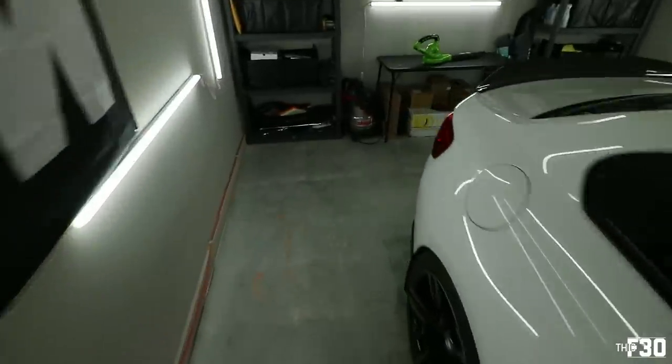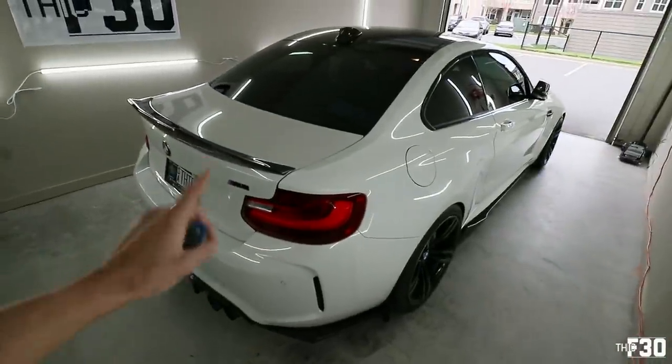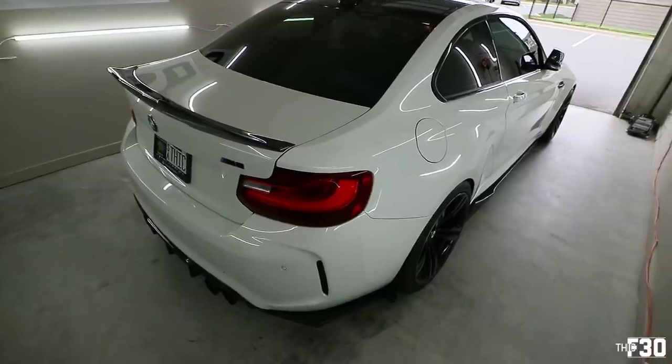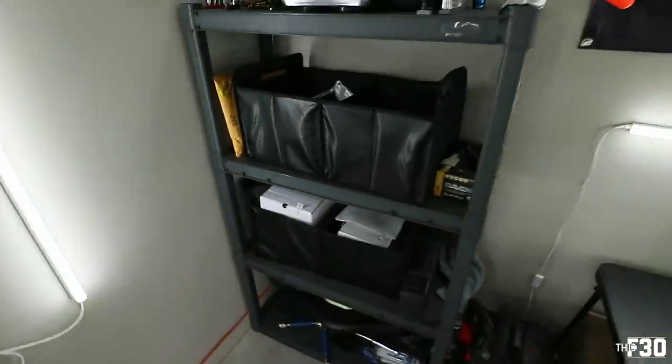Obviously not taking this car. The Valtronic exhaust did arrive for my M2: downpipe, midpipe, and rear valve section. I'm just waiting on the tips, and then once the tips come in, I will go ahead and install it and show you guys. It's gonna sound loud.